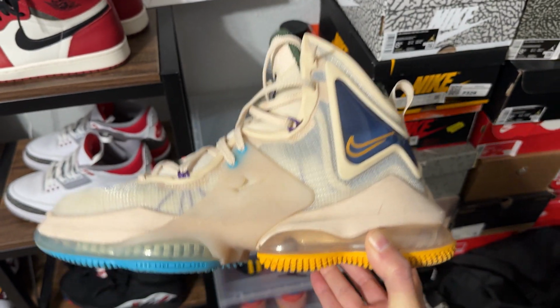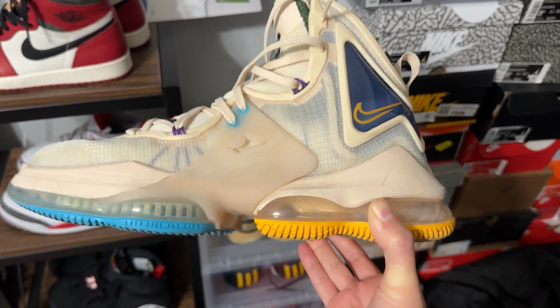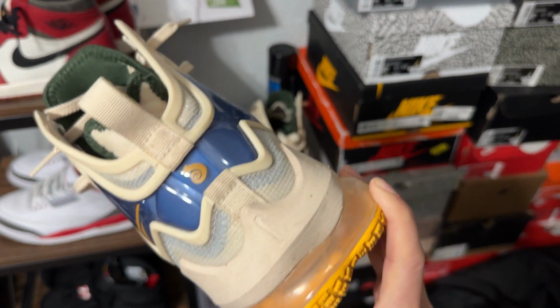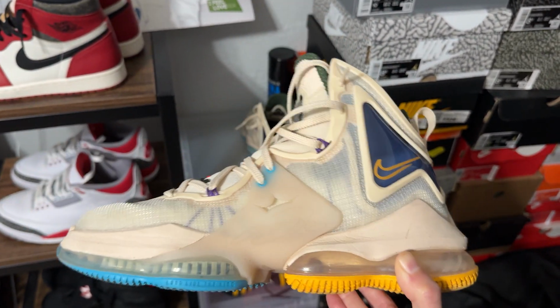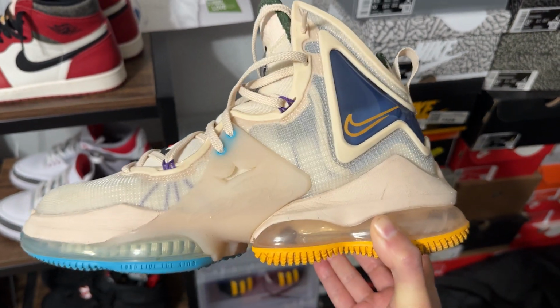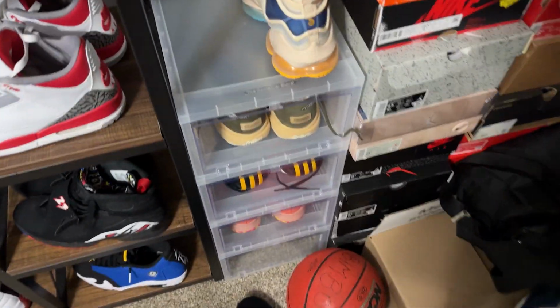They're very bulky, they're very heavy, so it doesn't matter. I still like these a lot. These are one of my favorite first basketball shoes in modern day that I've bought and worn. So I really do like these for performance purposes.